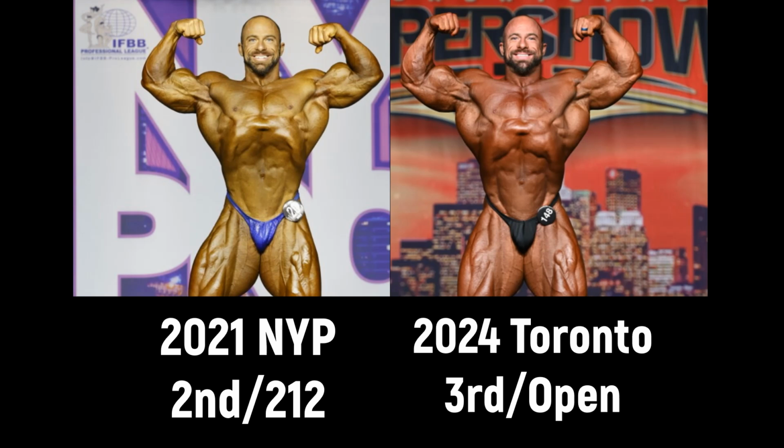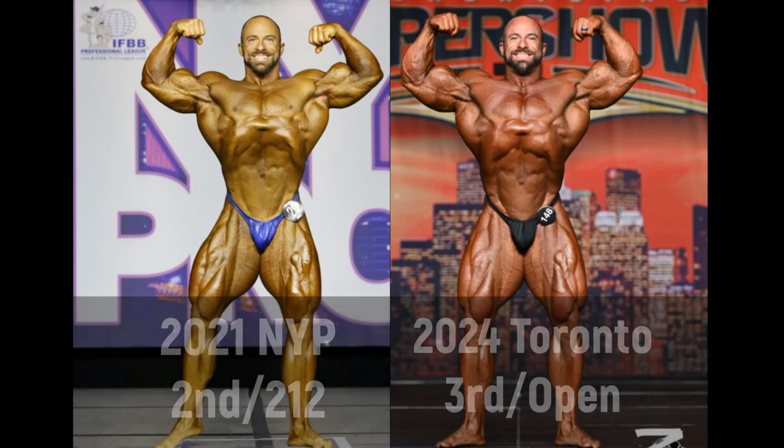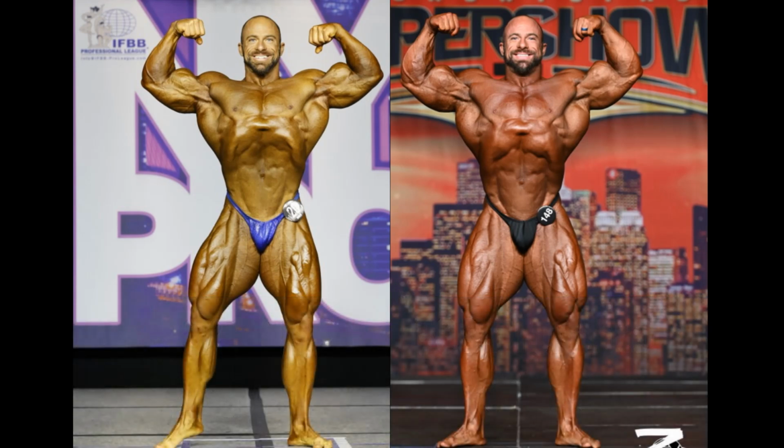He took second at the New York Pro. But third in the open class in some of these shows, I guess, would be better than second in the 212. But having said that, John Jewett has put on some mass, mostly in the legs, I would suggest. I think his wheels are a couple inches bigger. Keep in mind, these are picture comparisons.